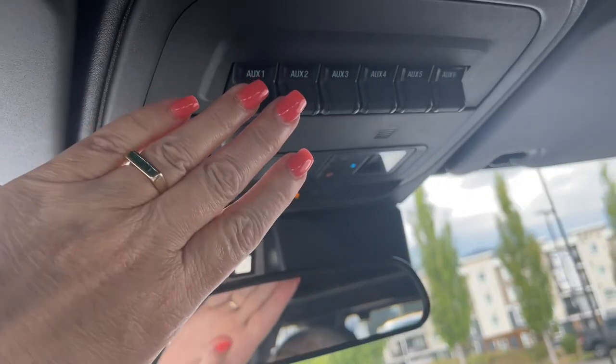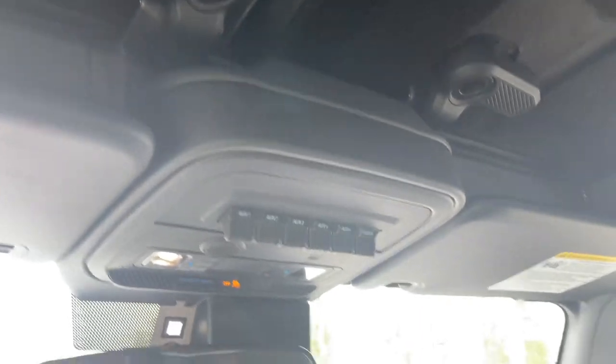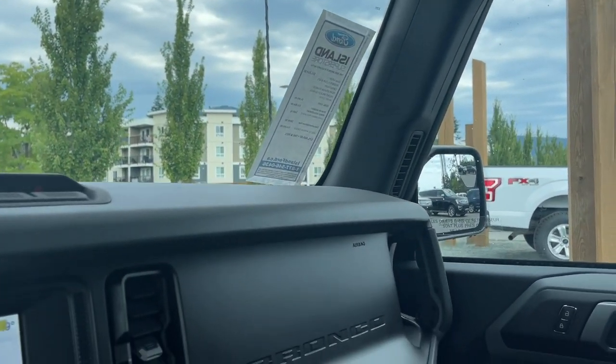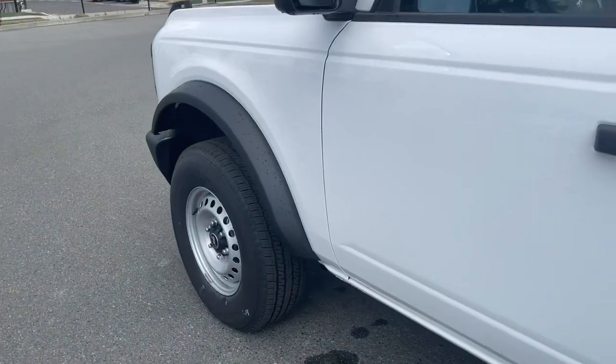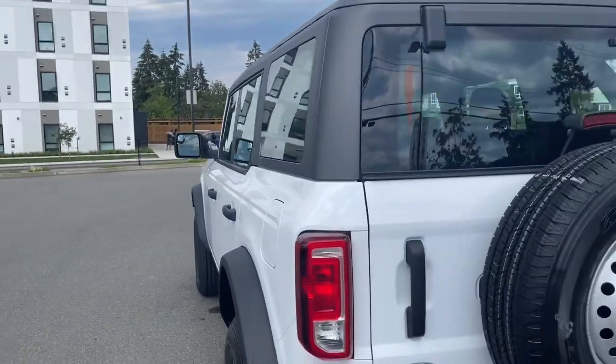And you also have upfitter switches, and this roof comes off. You've got the tool kit to be able to do that, to remove the roof and the doors. And you've got grab handles in the body that just makes it easier to get in. 16-inch wheels, black door handle and side view mirror, driver's side, capless, easy fuel gas filler.